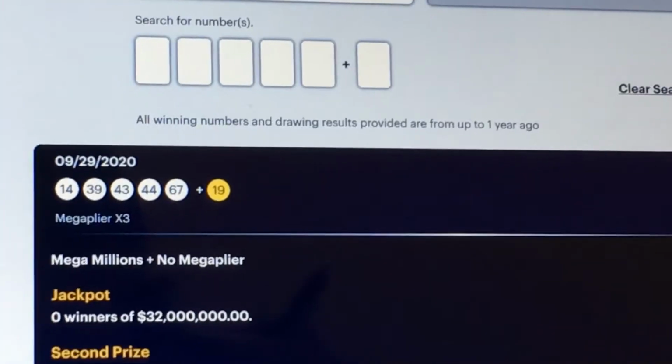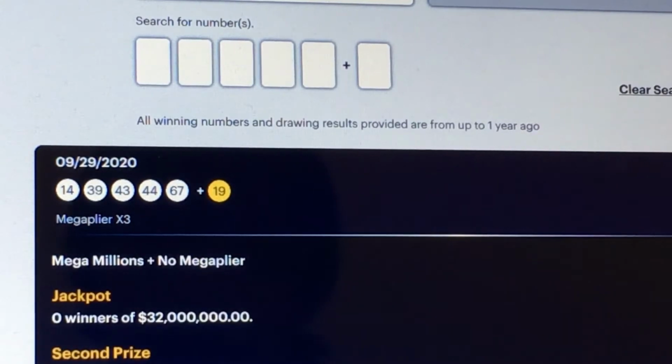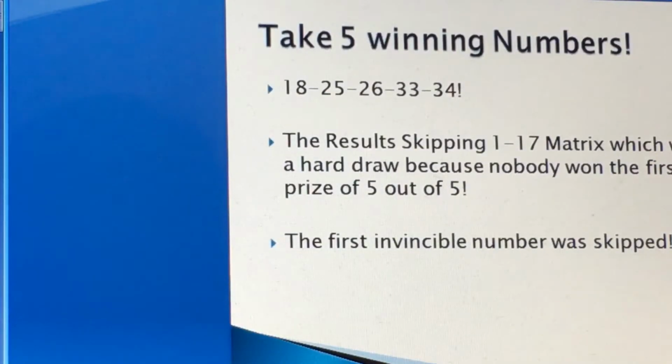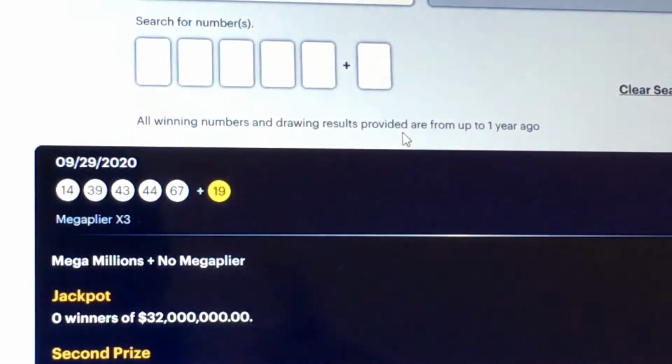Mega Millions for last night's draw was 14, 39, 43, 44, 67. After the teens, it skipped to high numbers. Remember, Take 5 is a 39 number game, so you divide the matrix in half: the first half is low numbers, the second half is high numbers. For Mega Millions, the high numbers are 36 to 70, and 1 to 35 are low. After 14, it jumps to 39, 43, 44, and 67. 43 and 44 were the only consecutive numbers drawn, with 4 high numbers, and 19 was the Mega Ball.